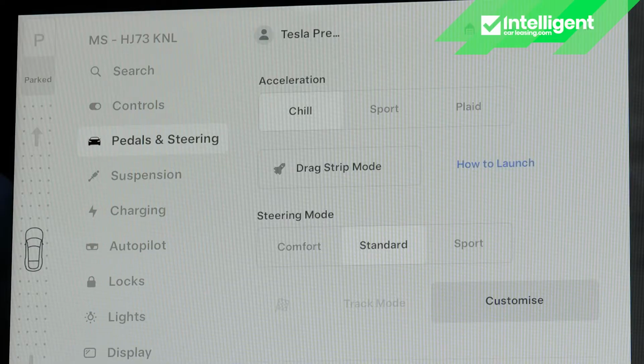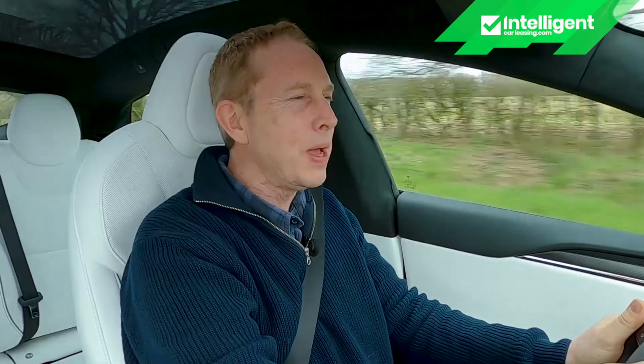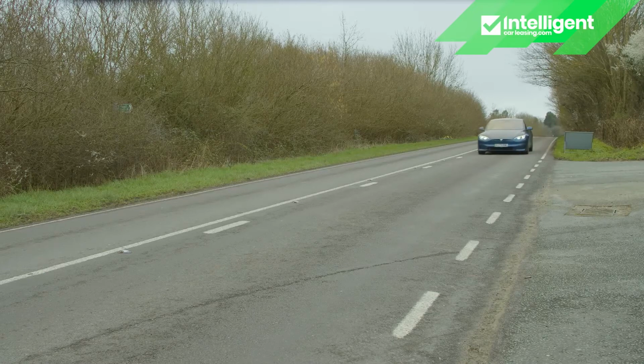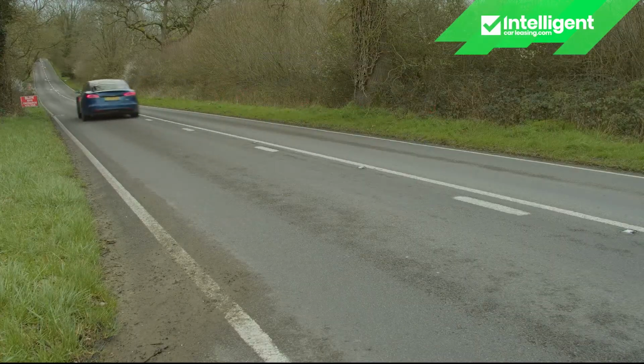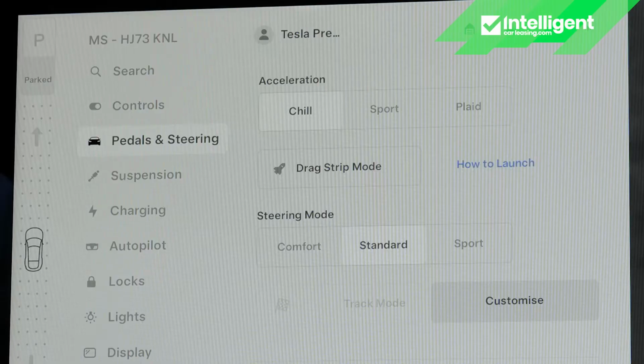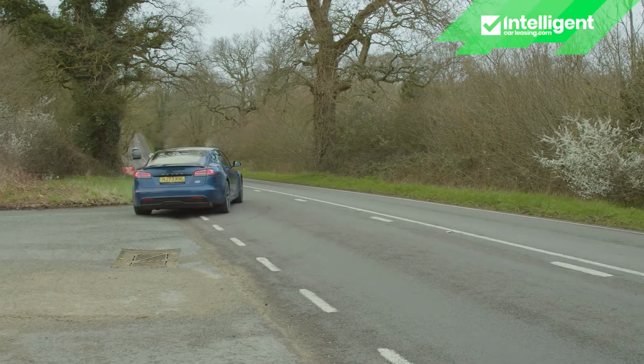It's a bit of a different story if you stick to the more normal chill drive setting that you'll need to get anywhere near this Model S Plaid's quoted EV drive range figure of 373 miles, 21 miles less than the ordinary dual motor version. With chill engaged in a Model S Plaid, 60 miles an hour takes 7.3 seconds.